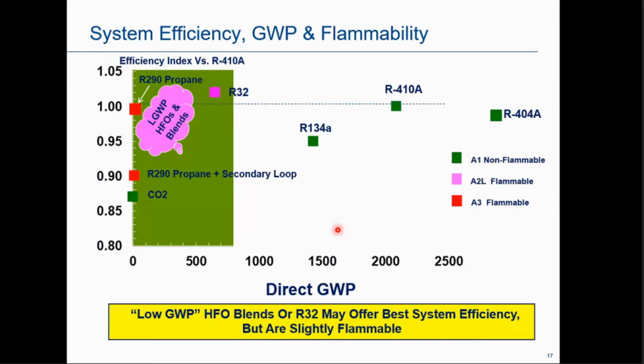If you see this chart in a different format, R410A is your baseline. If you try to see the system efficiency level with R410A as a baseline, your R290 efficiency level goes down by 0.9 index when used in the secondary loop. If you try to use R290 straight away in the primary loop, it kind of matches the R410A refrigerant system efficiency level. In the CO2 refrigerant, the system efficiency index goes down by almost 0.8687.